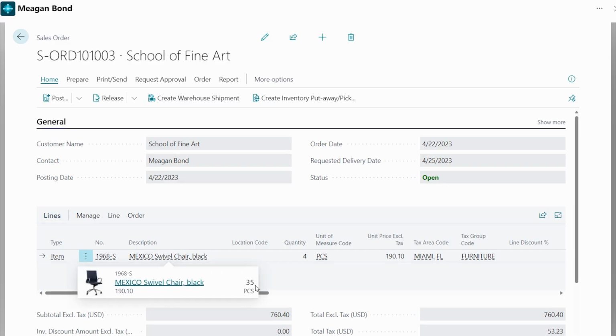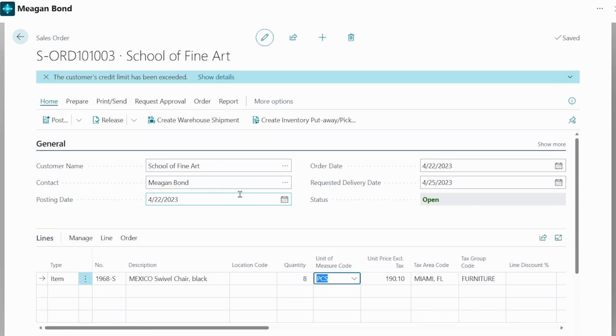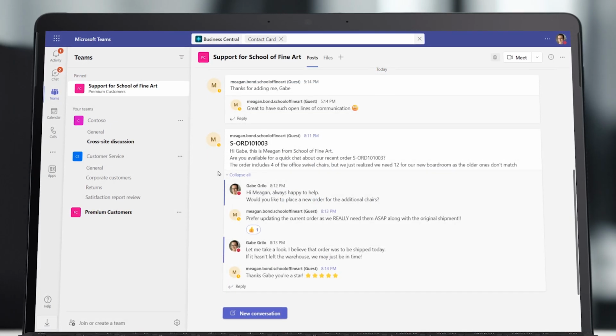Gabe opens the item card in Business Central to check the on-hand inventory and confirms there is enough stock to fulfill the request. Without leaving the flow of work, Gabe opens the sales order and increases the quantity. But when he tries to save the order, he gets a notification informing him that increasing the quantity will push the total cost beyond the customer's credit limit.